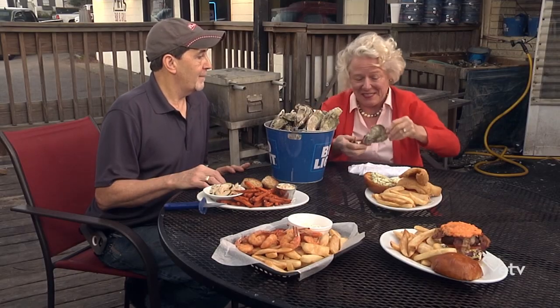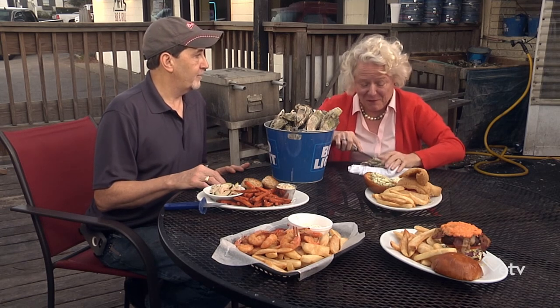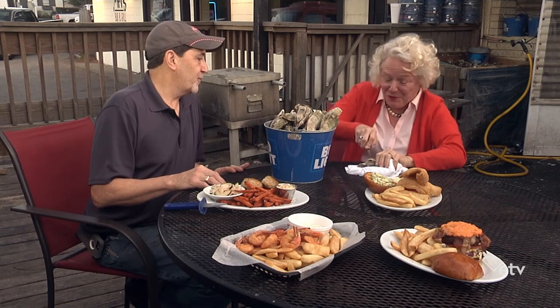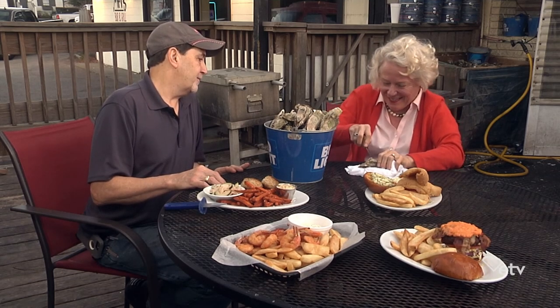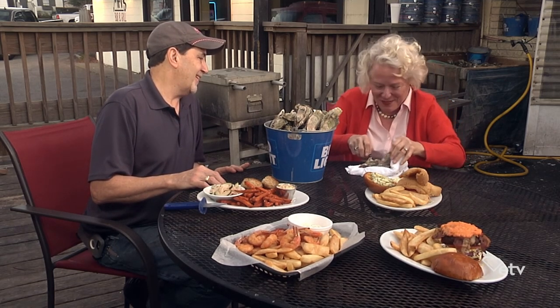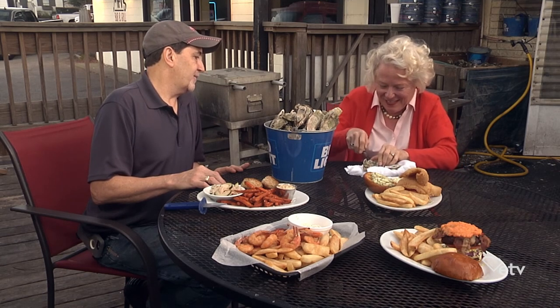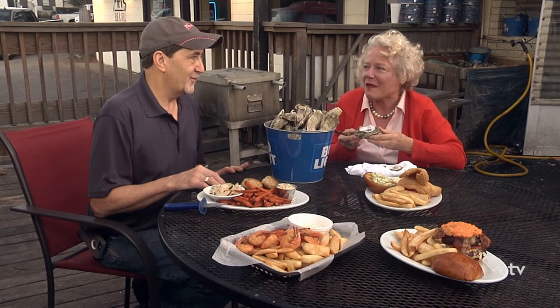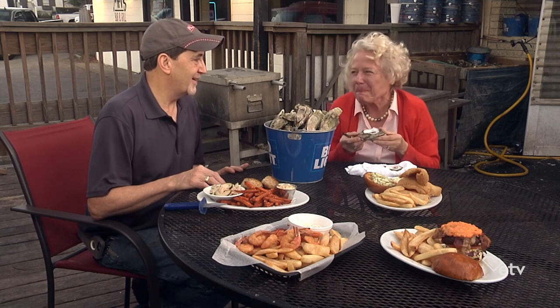Well, I am going to see what this marvelously clean South Carolina Bull's Bay oyster tastes like after it gets your special treatment. Oh my goodness, look at that little fella. If that just isn't the best. That's the way it's done.